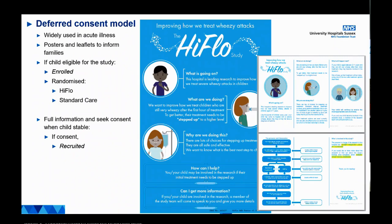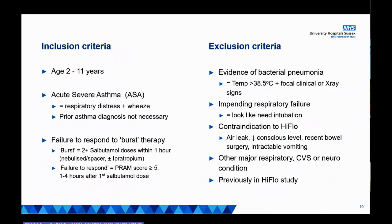The screen shows an example of the posters we had up and also some leaflets that were available. Inclusion criteria: 2 to 11 years, acute severe asthma, as we've said, and failure to respond to burst therapy. So burst, at least 2 doses of salbutamol within an hour, normally 3, with or without ipratropium, and failed to respond we defined as having a PRAM score of 5 or more between 1 and 4 hours after the salbutamol dose.